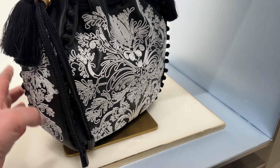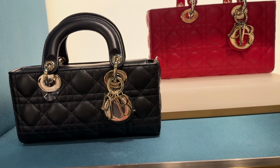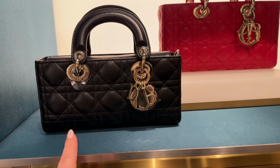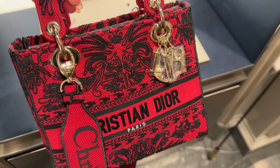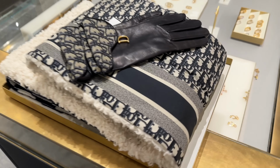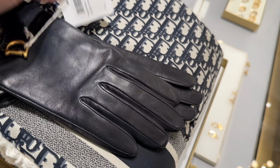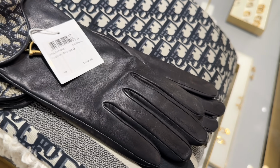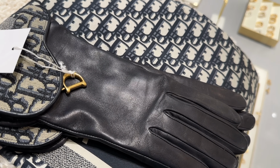There's this one, kind of like a really unique bag. This is the new Joy size. So this is the small one. Love this red. It's a beautiful canvas piece over here. And then I love these Dior gloves over here. They're so nice. Let's see. These are 1,000 USD. They're like the saddle, basically. They're from their saddle collection.